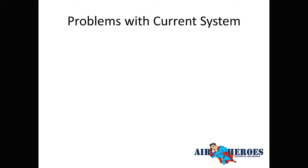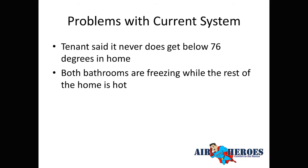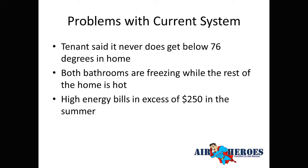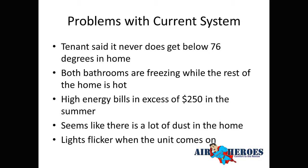And so we asked the tenant, what are your problems with the system? And the tenant said, you know what, I can never get it below 76 in the house. It's always warm, except I have 2 bathrooms that are just freezing while the rest of the house is hot. He has high energy bills in excess of $250 in the summer when the thing's running. He also says there's a lot of dust in the home, and the lights flicker when the unit comes on. So we're going to see if we can solve all these problems for the tenant.